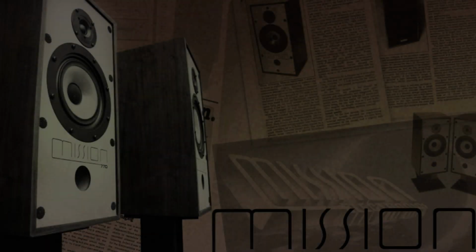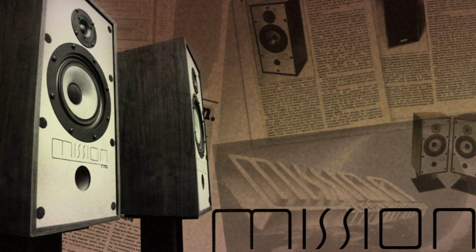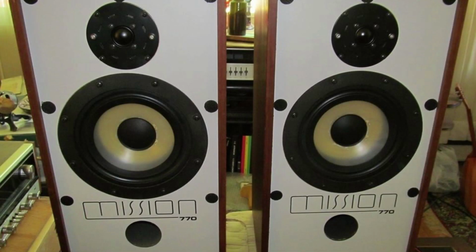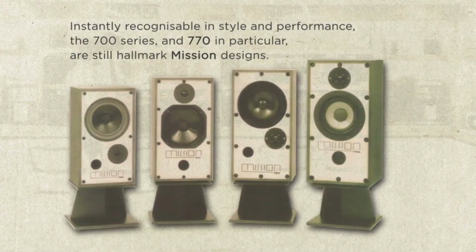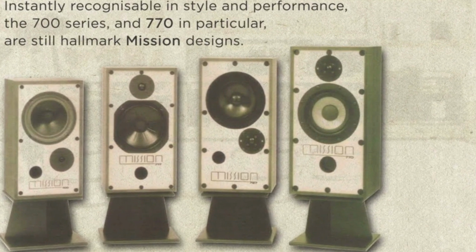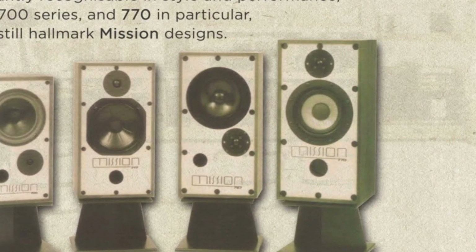Mission 770. About $400 a pair. Back in 1980, these speakers seemed like breakthroughs because of their polypropylene drivers. In a modern context, however, the sound of this stylish and inexpensive speaker can be characterized as clean, soft, and warm, with no pronounced highs or lows. Good balanced sound at an adequate price.